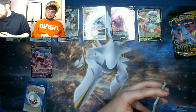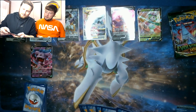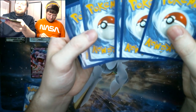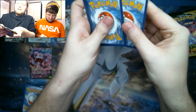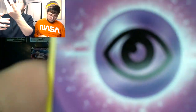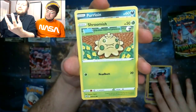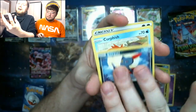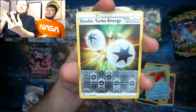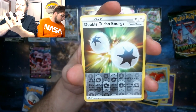Alright, big money, no whammies. Oh, see, this card is off-colored. See that? I don't know if you guys can see that, but the fourth card is off-colored, but no, it's fine. It's just the energy. If anything's going to be off-colored, let it be the energy. So, psychic energy. Claydol. Oh, I see something. A reverse holo double turbo energy? Man, it's double and turbo?